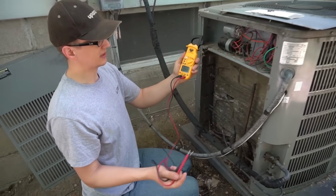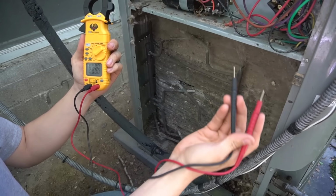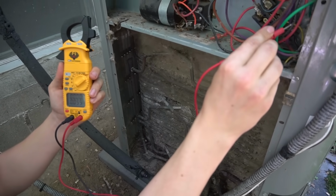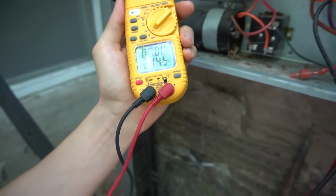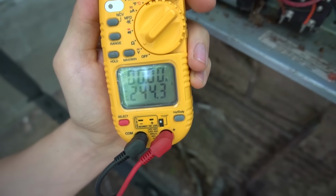If you have an electrical meter, an easy way to check this without pressing the plunger or anything is to check for 240 volts that comes in from the disconnect at the two screws on the contactor. And you should have 240 volts. And when that plunger pulls in, then you've got the 240 volts going to the other side, and it turns on the fan and the compressor.